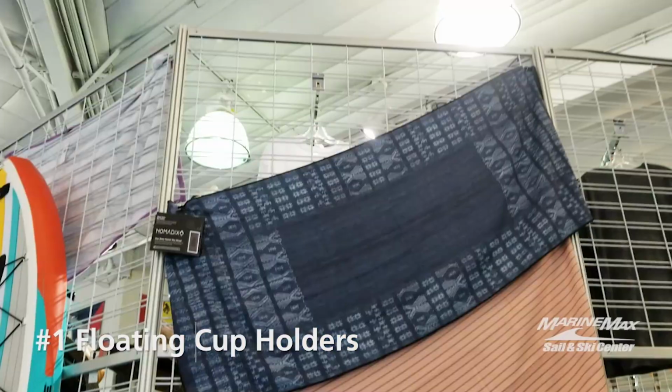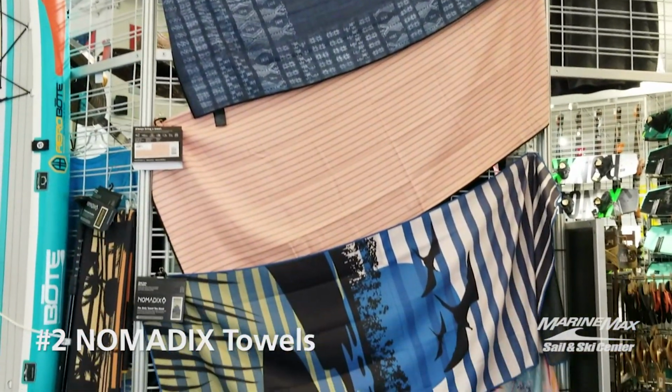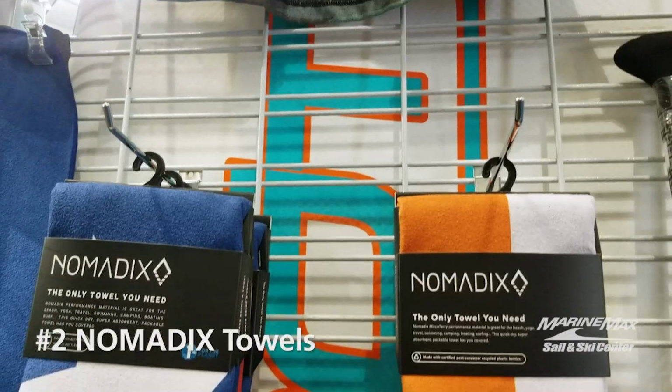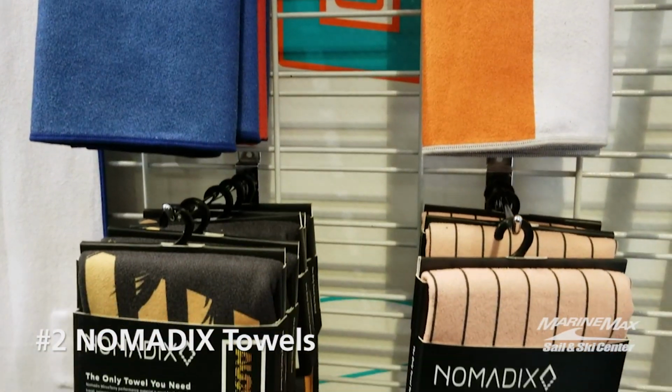Number 2. This is gonna be our Nomadics towels and poncho. So these towels are awesome. They're some of the sand-free fabric. They also make a changing poncho that you can put on in the boat and change out of your wet bathing suit without exposing yourself to your guests.